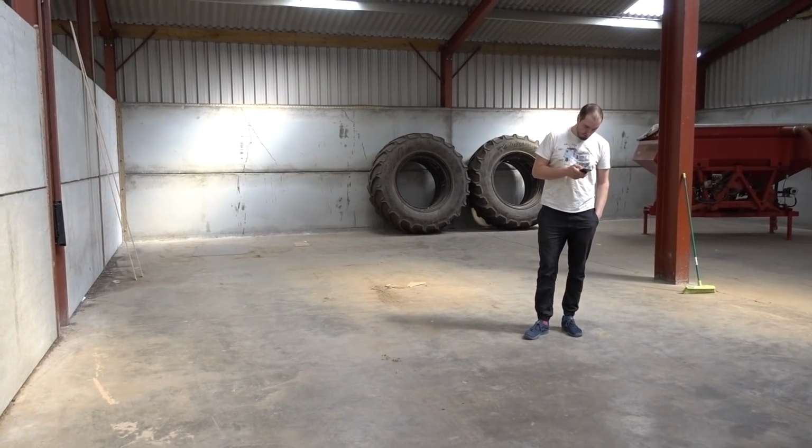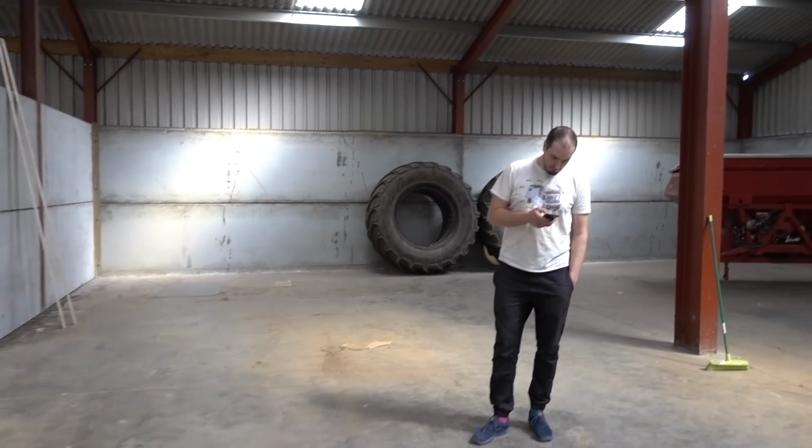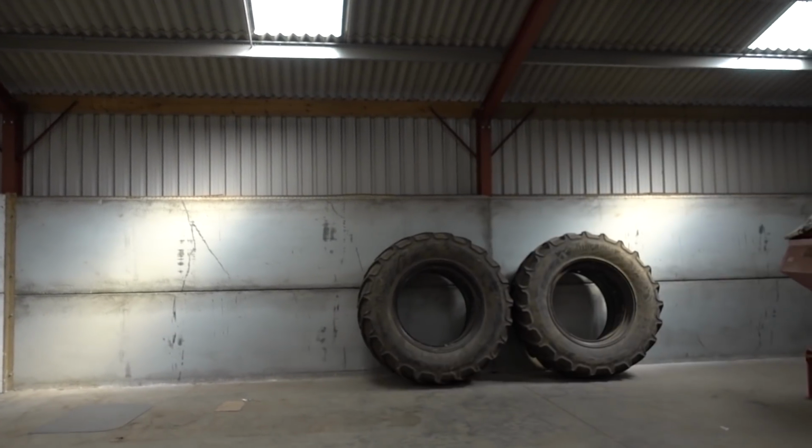Check it out, people. An empty barn. How do you feel about leaving this space, Theo? Emotional. Very emotional. You can see the raw emotion on your face.